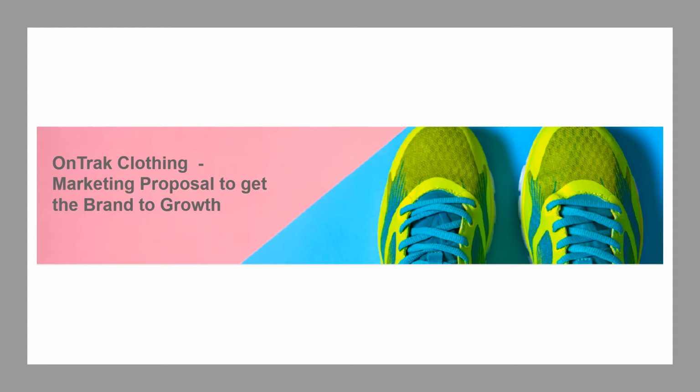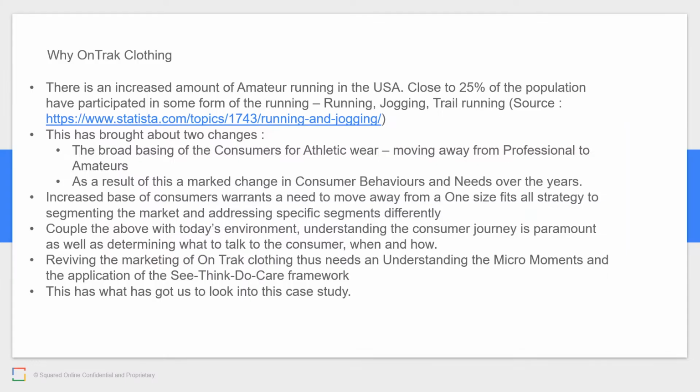We have decided to look at the case of on-track clothing. There's been a big shift in the US with close to 25% of the people taking to running since the 1970s. So the market has gone beyond the core audience of on-track and also given today's consumers, their purchase decisions, journeys and touchpoints have also changed.